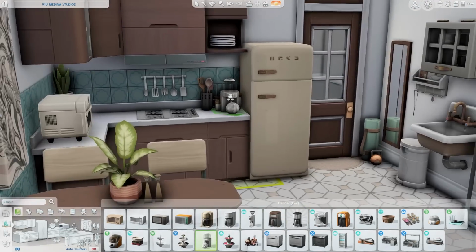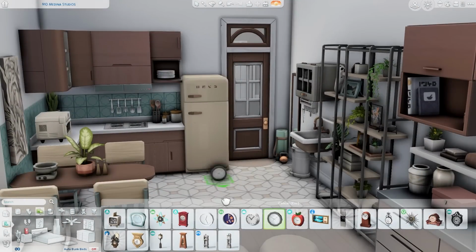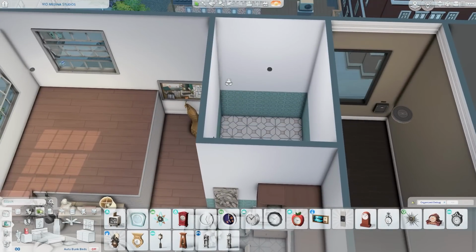It looked like something that would be built into their apartment, but it was something that they thrifted and added themselves. So I thought that was pretty interesting, and yeah, that kind of reminded me of it.